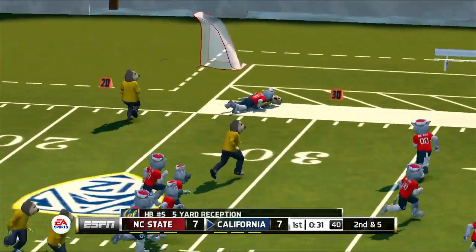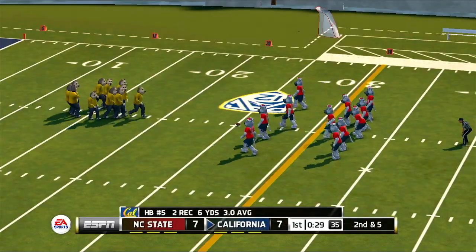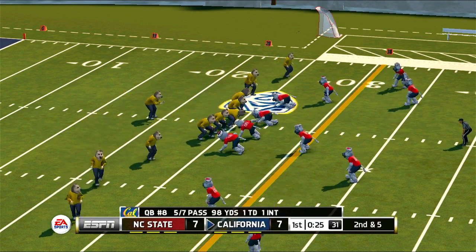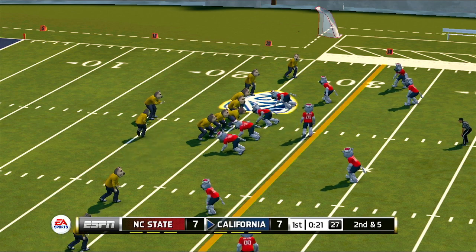Gets it off as he's hit. Completes. He gets hit out of bounds at about the 25-yard line. That brings him second and five. It's second down, five to go. Ball on the 25. The sub package in there defensively in this five wide receiver set.